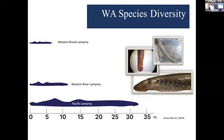I do want to stress that most of what I'll talk about today, and most of what we know, is really specific to Pacific lamprey. We know very little about Western brooks and rivers. So if anything, because they're smaller, passage considerations and their climbing and swimming abilities are going to be even more reduced than Pacific lampreys. So they need almost more help in project design than some of our stronger swimming fishes.